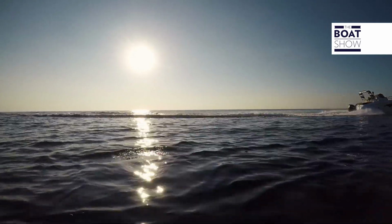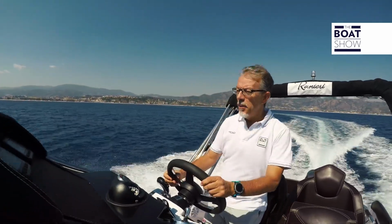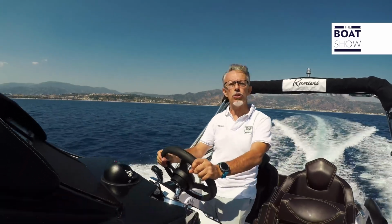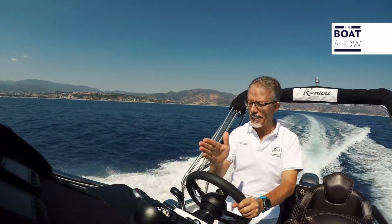The pilot station is really comfortable, partly thanks to these seats, which also have an ergonomic cushion. But above all, the position of the helm, of the instrumentation. Here we can also have a nice 12.5-inch plotter. The Suzuki instruments are easy to read.